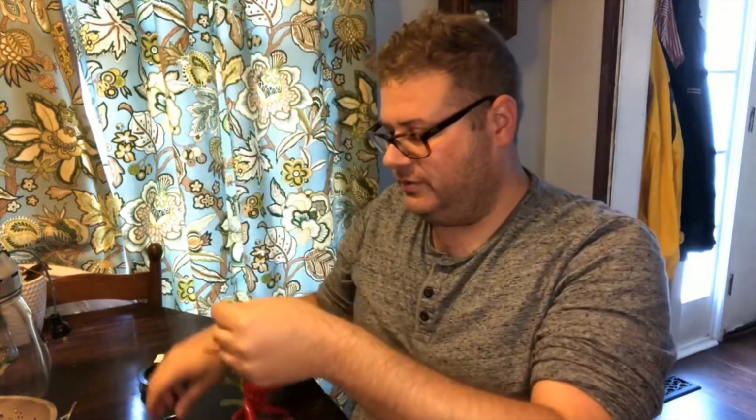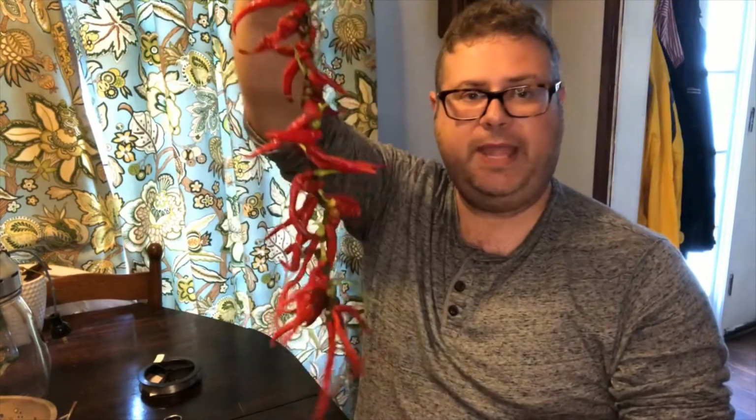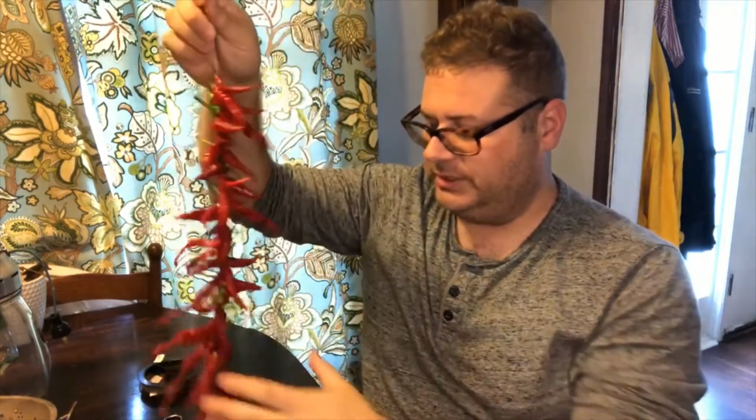All I have to do is make a knot at the top and snip off my needle, and I'll hang it up to dry. So I use it in soups, stews, chilies, a lot of times, especially in the winter months when your brassicas, so your kale, your collards, your cabbage, may not be as fresh, especially if they've been in storage. I love red pepper flakes on all those. I think it gives it a great flavor.